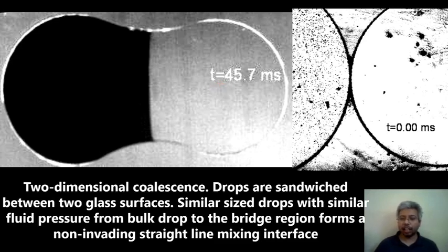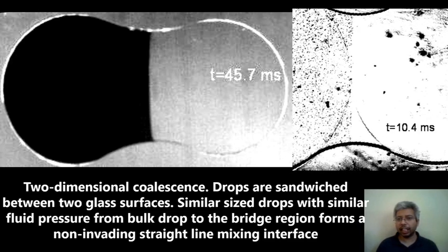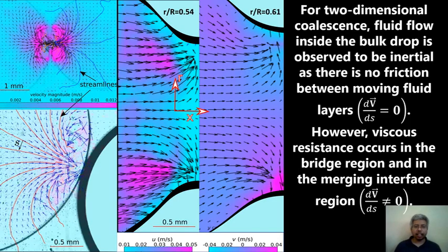And if we see the same coalescence with particles added to it, you should be able to see how fluid moves at the beginning and at the end. So from the PIV analysis, we saw something very interesting for 2D coalescence. Here, in the very left bottom image, at the onset of coalescence, something very remarkable we are able to see from the PIV. These are the streamlines, and there is no gradient in the perpendicular direction of the streamlines, meaning that there is no friction between fluid layers coming towards the bridge region or towards the other drop. That's interesting.